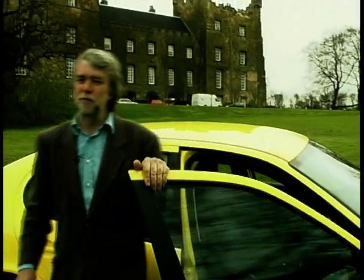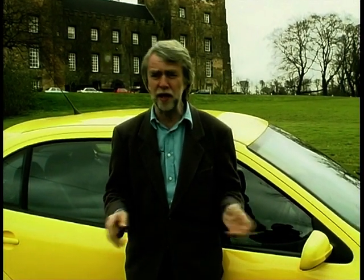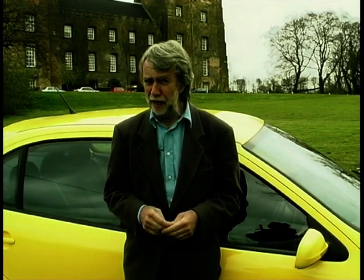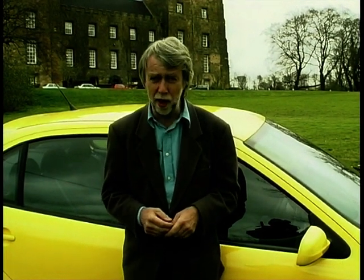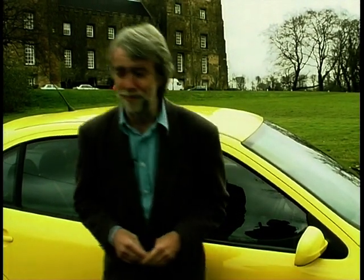It's difficult not to be impressed by the Leon 20T Turbo because it does everything so well. It's very quick, it holds the road well, and that 180 brake horsepower engine is a jewel. Best news of all is the price. This is £15,999 all in. Now the equivalent 5-door Golf GTI with only 115 brake horsepower is £1,000 more. So this car makes an awful lot of sense.